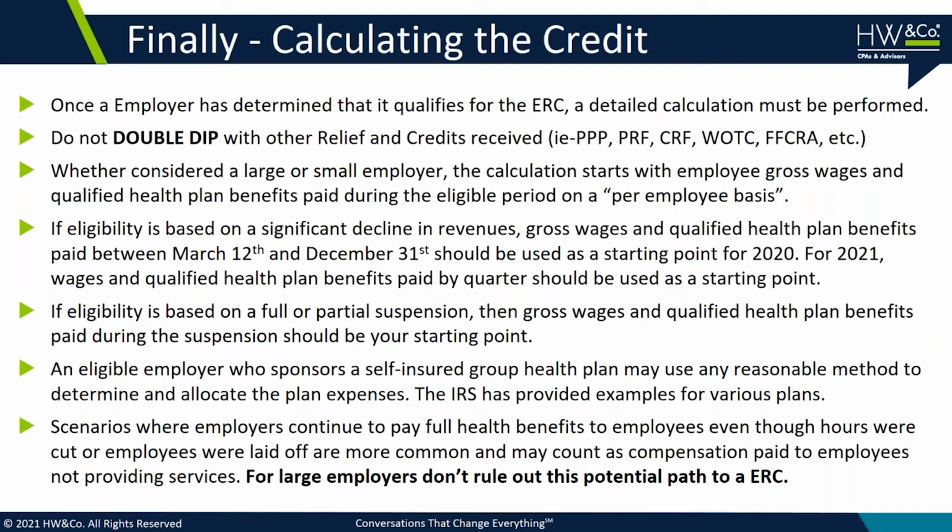I think we've gotten lots of questions about what wages you can use. Well, if you've gotten other relief or other credits, you can't use those same wages for ERC. So if you're using wages for PPP, for PRS for healthcare providers, for the work opportunity credits, the FFCRA, all that stuff, then you can't use those same wages. So you have to really track all of that, just like you were before when you were tracking all the relief and how you're using it. You'd have to track the wages being used for ERC as well, and make sure you do not double dip.